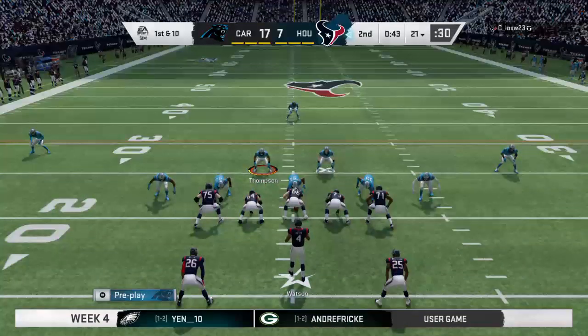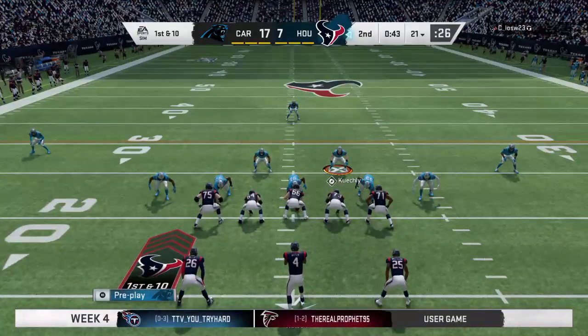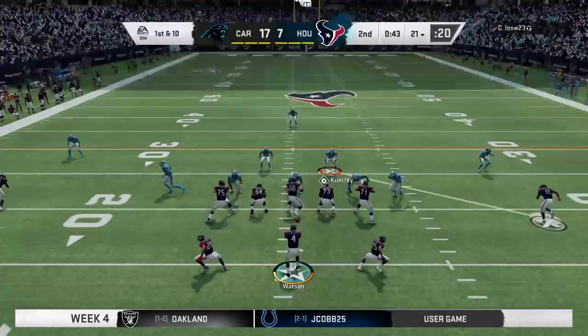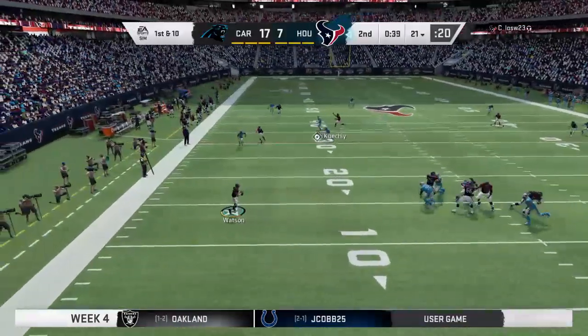Out comes the Houston offense as they get set to take over here. And you're under a minute to go in the half, a first half that hasn't been particularly kind to you. How do you think they'll play this? Well, I think the smart approach is to run out the clock, lick your wounds at the half, and see if you can come up with a strategy to play better in the second.